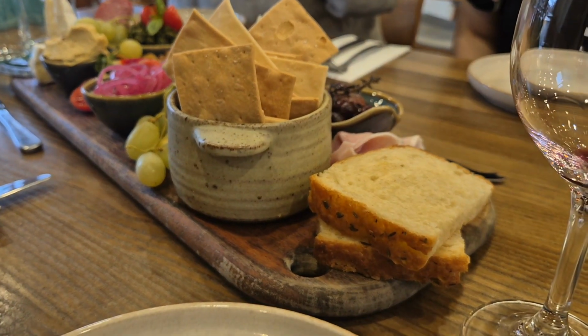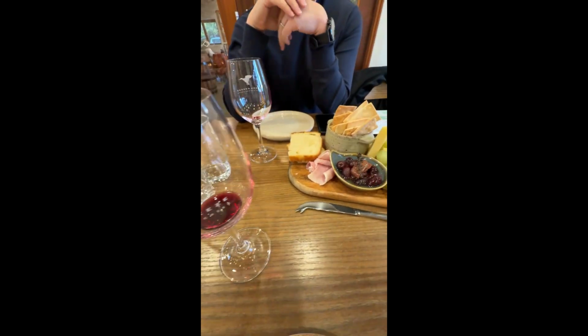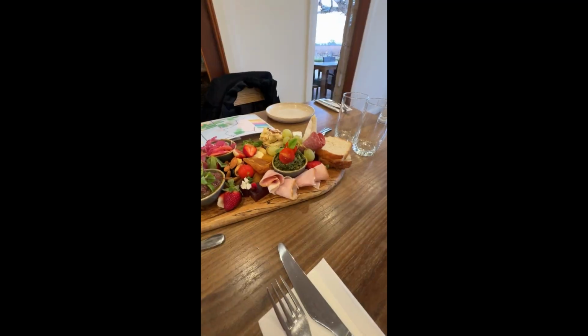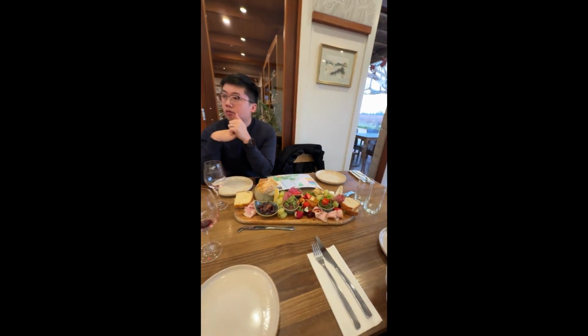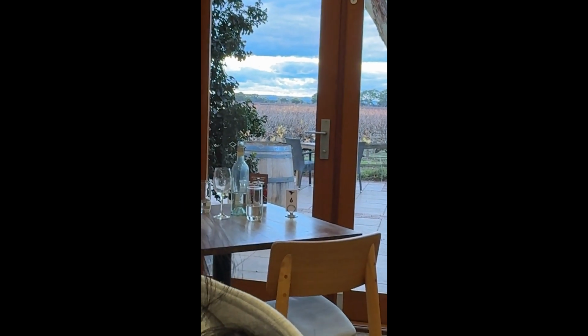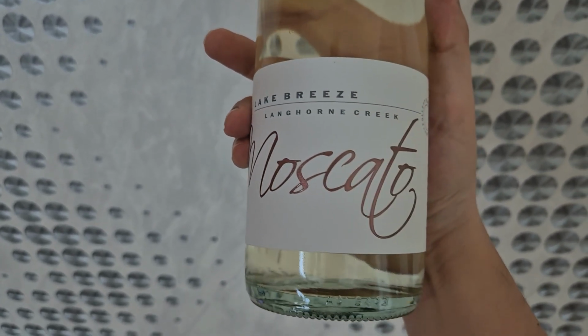I think his name was David. Really knowledgeable about all of the wine that he's offering to us, and he simply breaks down the flavoring of the wine and how this wine came about and when the grapevines or the vineyards were built and cultivated. So a good learning journey too. And of course, we also bought a couple of wines at the Lakebreeze Winery.